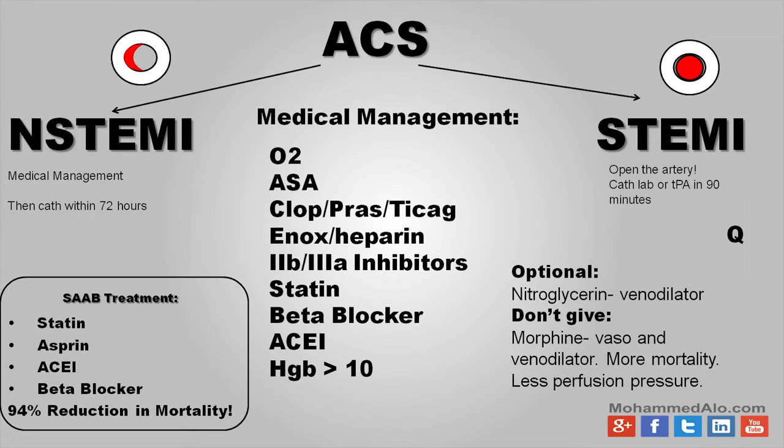So non-STEMI is treated with medical management and then cath them as soon as you can. And it can go up to 72 hours. It doesn't have to be that day. So if they come in on a Friday night, it's not an emergency. You treat them medically, get them on all the right medications, and they can get a cath first thing Monday morning. So the medical management is in the middle between those two, and it's very simple.